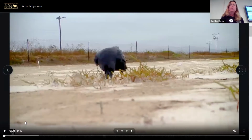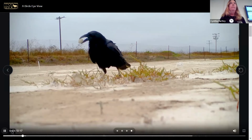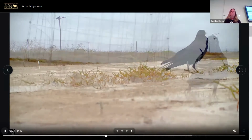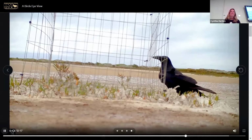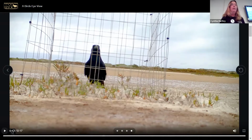And here's our first video. I am going to caveat this that we are looking at a lot of videos tonight. I'm hoping that our download speed is going to work, and I think it will. So here's a raven predating a nest, and it's going to go right into another nest that has a predator exposure on it. He knows there's a nest in there. I'll just run that again and make some comment on this.